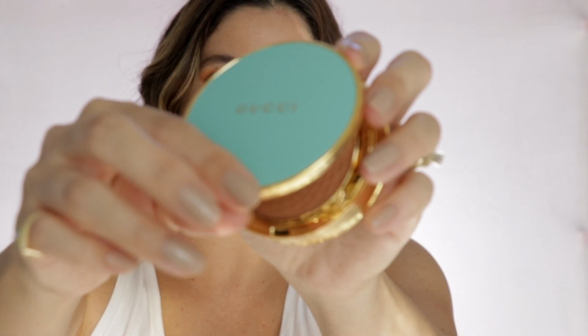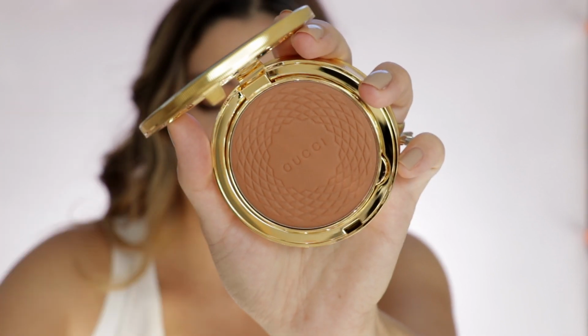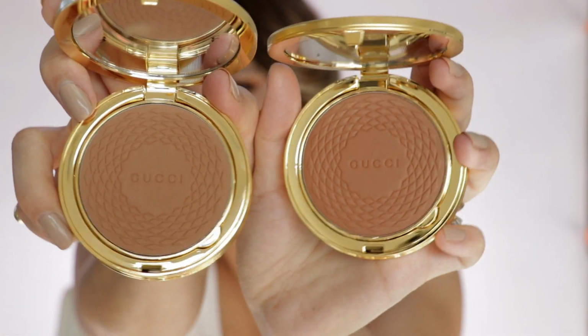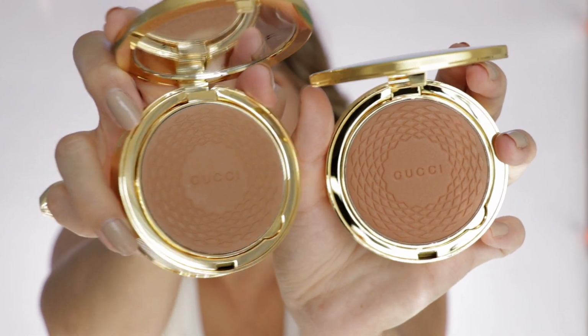Okay, my friends, so here we have the number 3, and let me show you the number 4. Now the number 4, I truly think that looks a lot more red in tone. So this is number 4. It's deeper. And then here is the number 3 in comparison. Definitely number 3 is more golden in tone. So beautiful, huh?